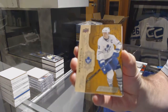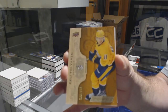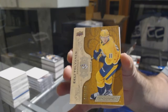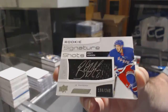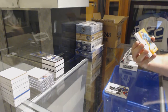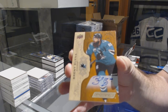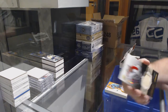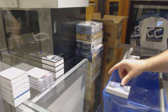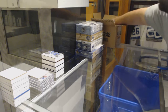For the Maple Leafs, /299, Mats Sundin. For the Nashville Predators, Eli Tolvanen. Rookie /299, Tolvanen. Signature Shots for the Rangers, Brett Howden. For the San Jose Sharks, Brent Burns, base auto. For the Montreal Canadiens Remnants jersey, Larry Robinson. And a Besser, number 49 for the Vancouver Canucks, Brock Boeser.